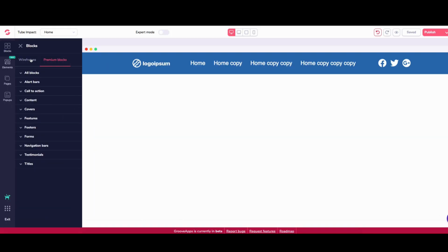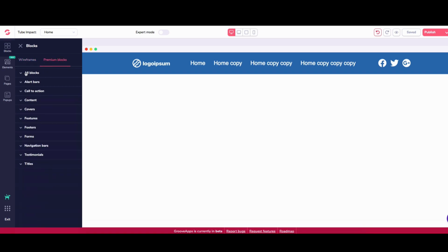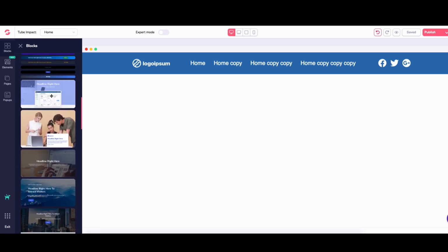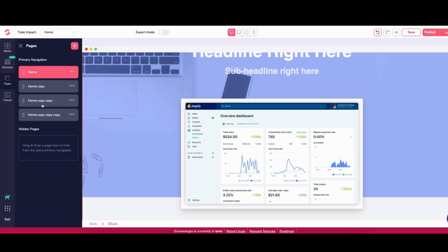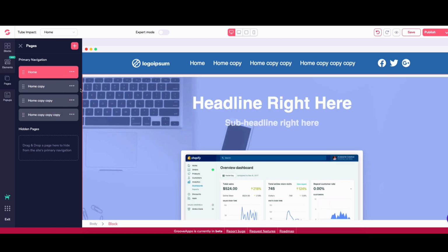They've got these blocks, these wireframes, which are kind of empty blocks, and then you've got premium blocks, which are all beautiful and colored. If you're building something in blocks like this, you could create an entire website. And like in ClickFunnels, they have all the pages here. You can do that all here as well. So you can have this page, and you can build this in blocks. You could literally build a website in half an hour, sell it to somebody for $497, get your money back.